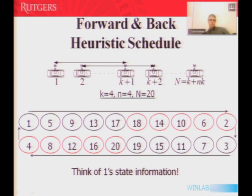Of course, you cannot achieve this for all nodes, but the forward and back heuristic schedule turns out to do pretty well, especially in comparison to random permutations on the same network.